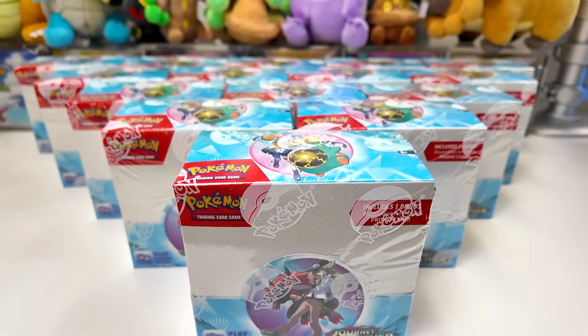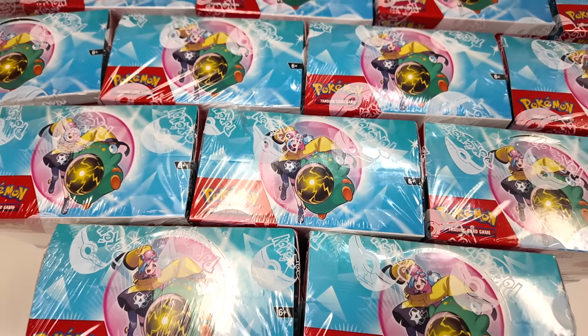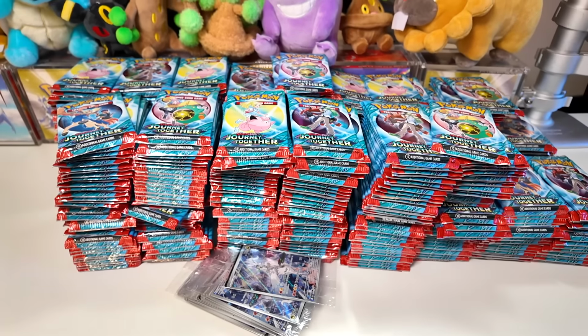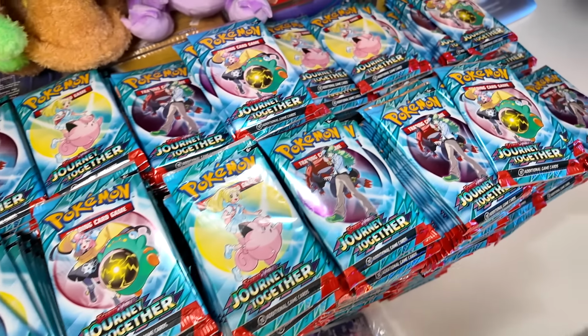These are 500 packs of the brand new Pokemon set Journey Together, and we're going to open up all of them and see what's inside, what the hit rates are looking like, and what the top cards feel like. Plus, we're going to check out the exclusive box topper, which hasn't been in the Pokemon franchise for decades.